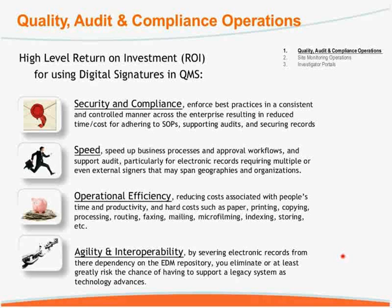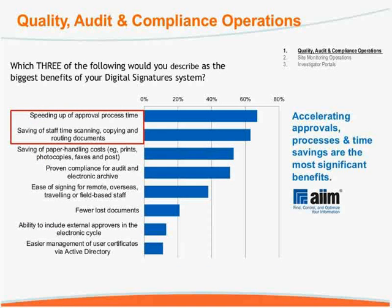As I mentioned before, by using digital signatures, you're severing the electronic records and the signatures from the document repository, which gives you the flexibility and agility to migrate to newer and better technologies in the future. Going back to an AIM study, looking at the three top reasons for using digital signatures, again, this is across all industries, I would have thought that everyone would have said saving money, which obviously is a major driver, but the top two reasons are actually saving time, speeding up approval processes, and limiting the downtime it takes of staff to be able to scan, copy, route, sign documents.